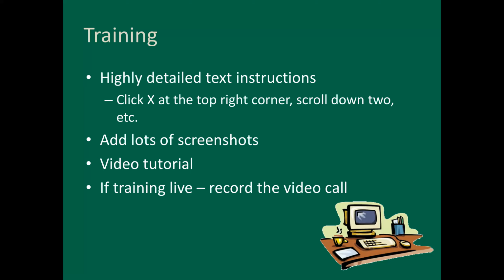So if you are going to be preparing training and instructions for your student assistants too, I would recommend highly detailed text instructions if you are doing text instructions. So even to the most minuscule details, like click X at the top of the right corner, then scroll down to, and so on, even the most obvious things that might seem so simple to you might not seem that simple to your student assistant.